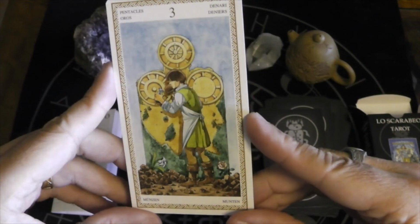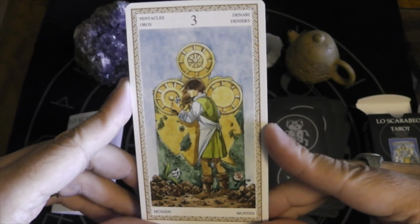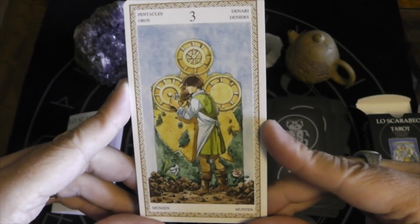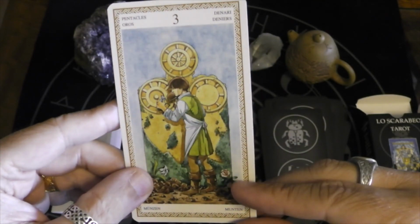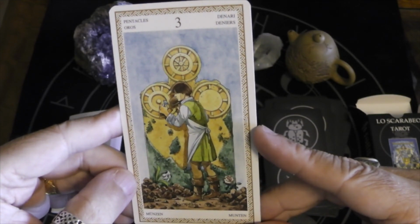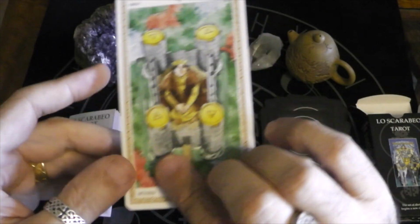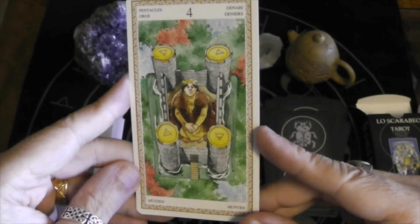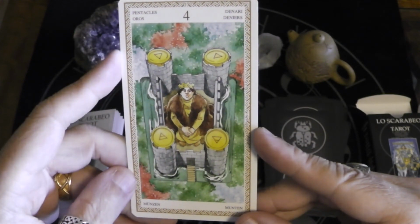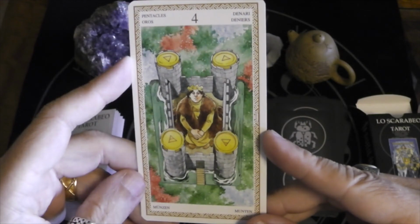Here we got the 3. Lily on one side, rose on the other. Oh. 4, you get the 4 elements. And he's in his little castle. It's a very little castle.